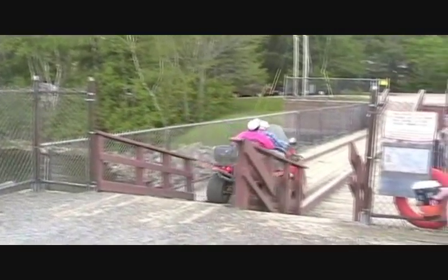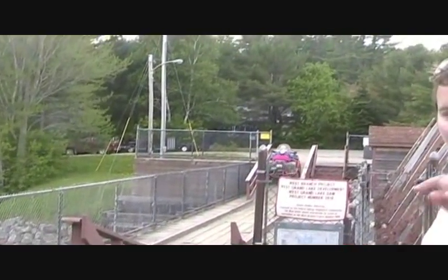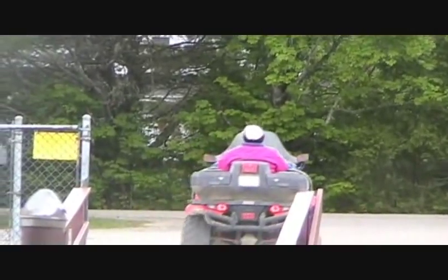Oh, ladies and gentlemen, that is an older couple that I admire. That's who I want to be when I'm 75. Kicking it, riding 18 years in the great state of Maine.